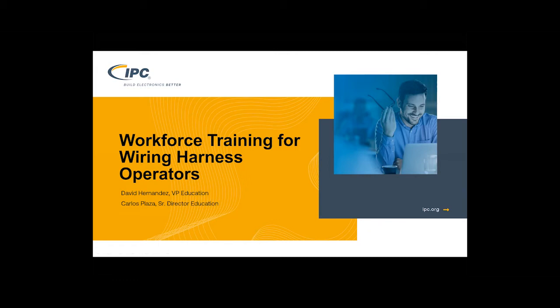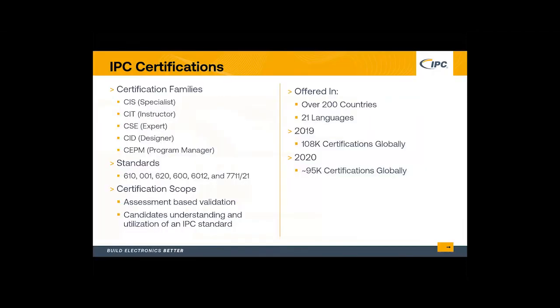So before I start talking about this new program, I kind of want to just take a moment and set the stage for everyone. Other than standards, I think IPC is probably best well known for our certification programs. And this is really a pillar of what we do at IPC. And in my opinion, one of the most important things that we can offer the industry and continue to offer the industry is our certification programs.